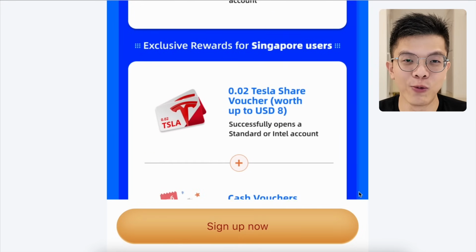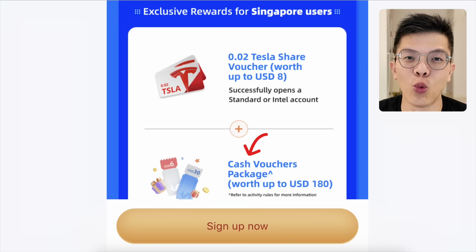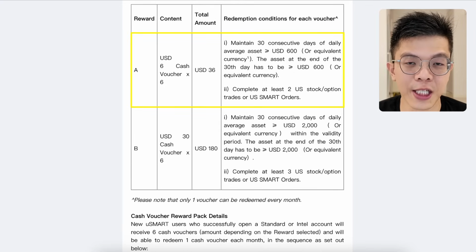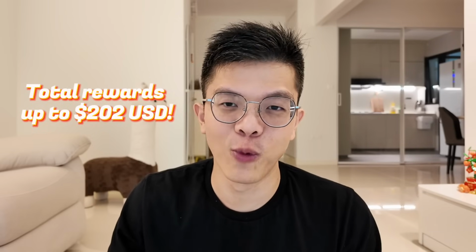But there are some exclusive rewards for Singapore users only. Get a 0.02 Tesla share voucher and a cash voucher package worth up to $180. Users can choose between reward A, which is $36, or reward B for $180. Of course, the funding, the trading, and the holding requirements do apply. Always refer to the terms and conditions to see which specific tier that you can qualify for, and make sure you hit those requirements in order to get the rewards. So if we sum it all up together, you'll get up to $202 worth of welcome rewards.